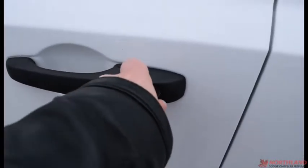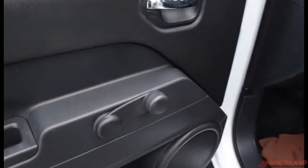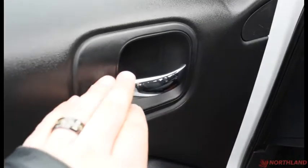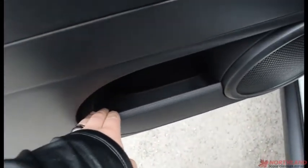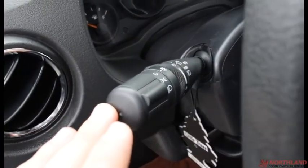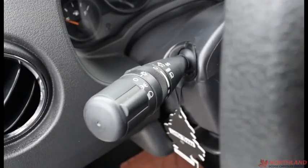Okay, let's unlock the door here. So just like that, and we're in. Now, it does not have electric windows, but you do have this guy right here to roll them down and up, as well as a bit of that chrome accenting on the handle, and you got the lock and unlock right here, of course. You got a handle here, and you got some storage just down here. You do have the controls over your lights right here, so if you're off, you're on, and your daytime running lights. And you also have your high beams and your turning signals there as well.